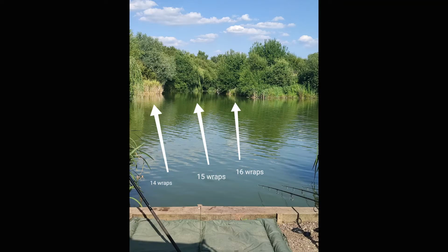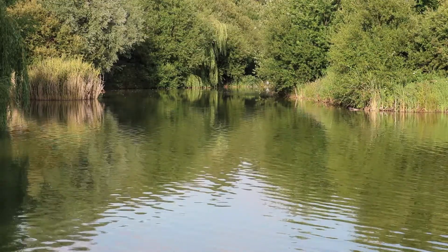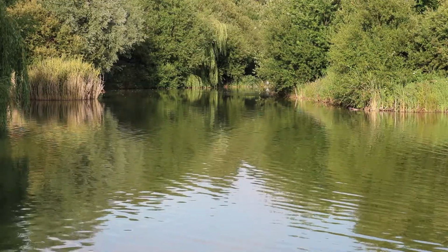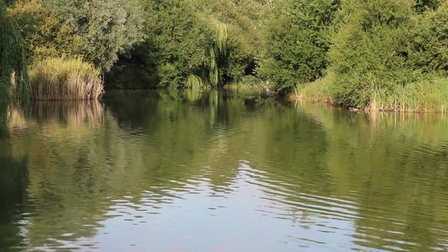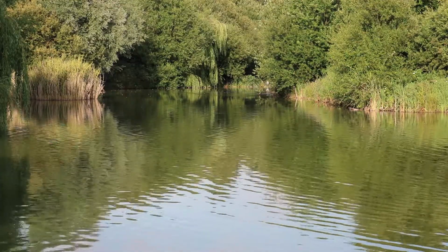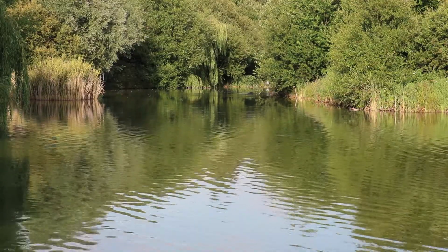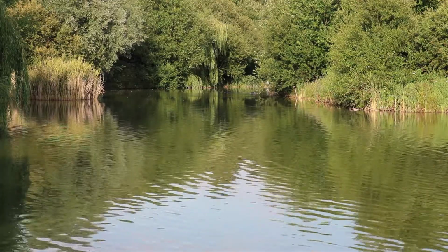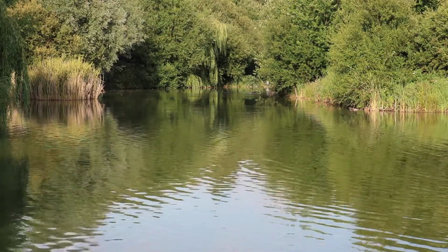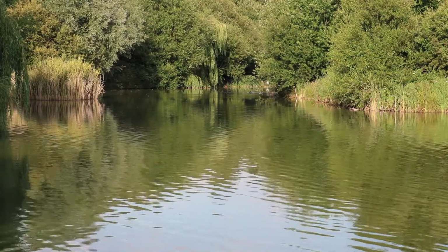The right hand rod is on an 18 mil Bait Solutions Total Nuts, which I pimped up during the week with some maple syrup. The middle rod is on a Bait Solutions Red Tuna pop-up on a Ronnie rig, which has been coated with some red tuna liquid attractant and then some chopped up boilie, so it's got a real bit of crumb that should be coming off of that.